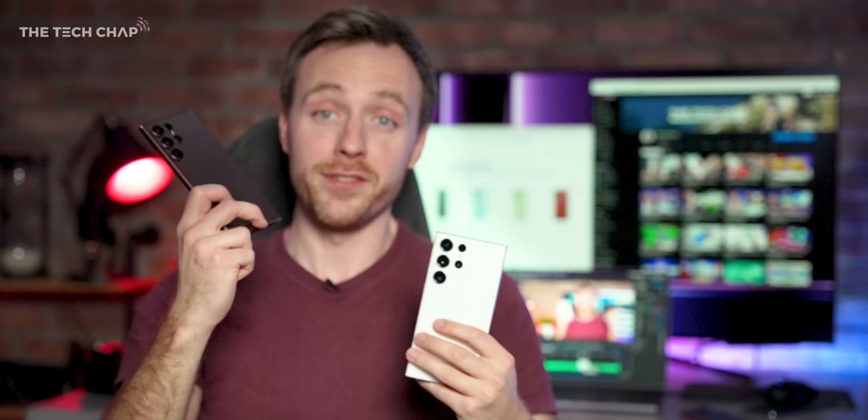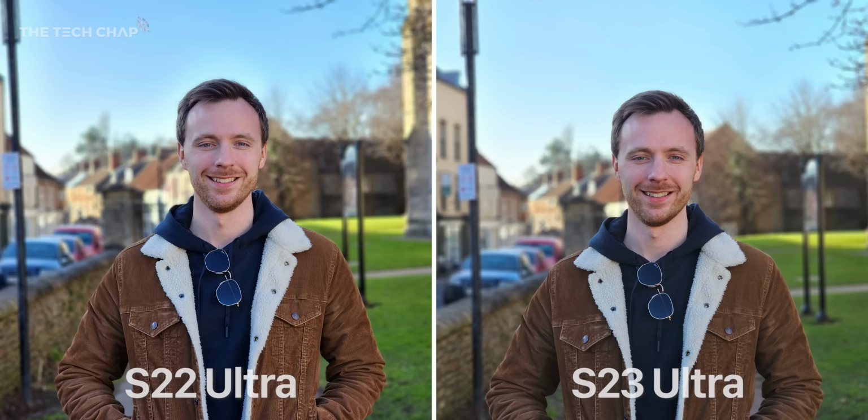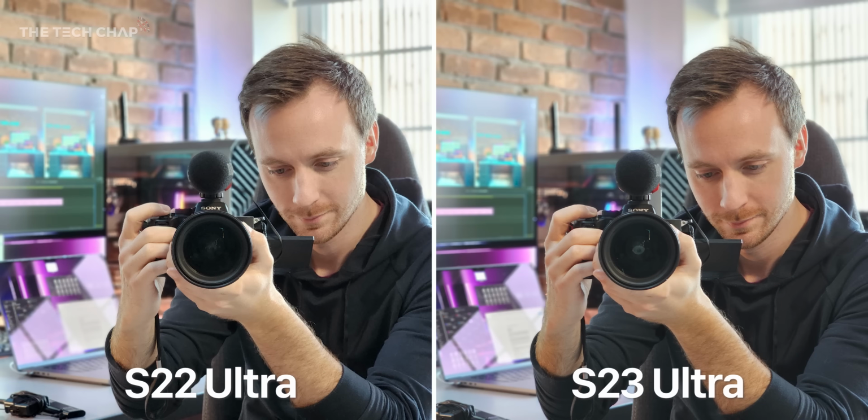But now let's bring in the S22 Ultra because I want to show you some side-by-sides. Generally, the S23 has a more natural, less over-sharpened look. It's like Samsung have dialed back the processing. The S23 shots are more professional looking. Color, especially skin tones, are now much warmer and more natural.